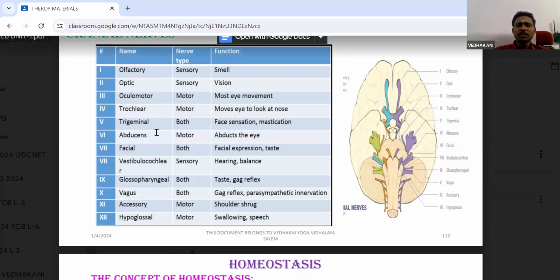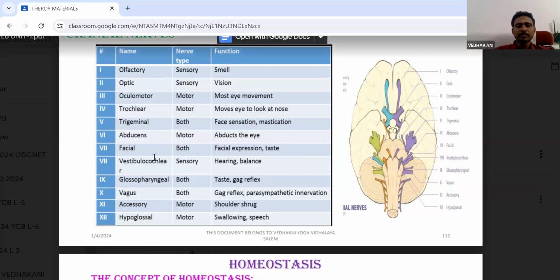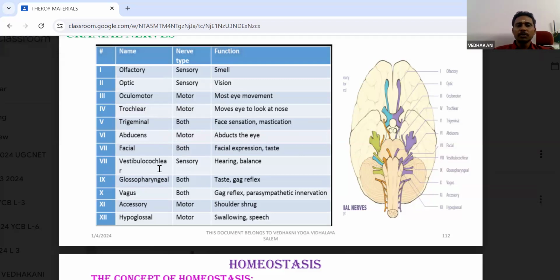So most of the nerves work towards the eyes and facial muscles. Facial nerve, both the facial expression and the taste. Then vestibulocochlear, sensory, this is hearing and balance. Then glossopharyngeal, it is taste and the gag reflex. Vagus nerve has both functions, gag reflex, and parasympathetic innervation. Then accessory, motor, it works on the shoulder.